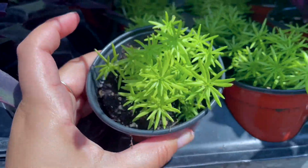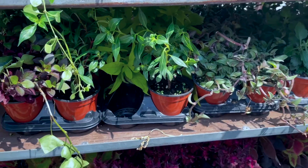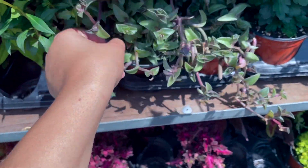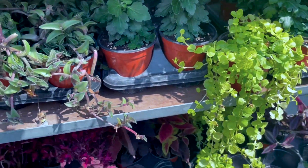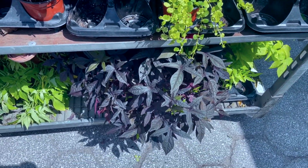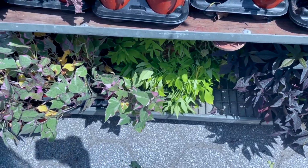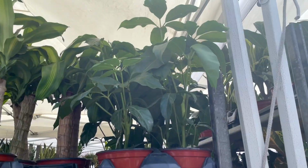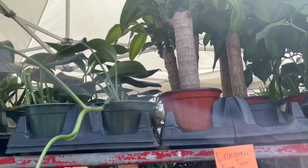I wasn't sure what these little guys were, but they were super cute and spiky. I think that's another type of Tradescantia, although I'm not sure specifically what type it is. Beautiful purple plant down there. And I'd never seen a plant like this. It looked kind of like an ivy, but with pink edges, which I thought was super cool.